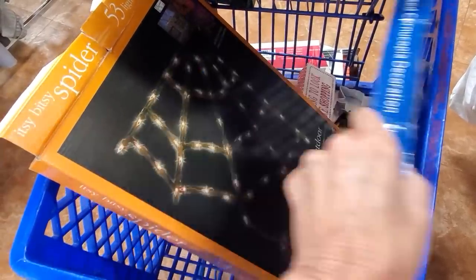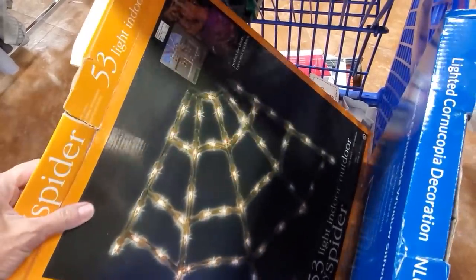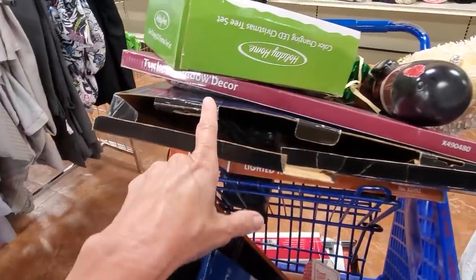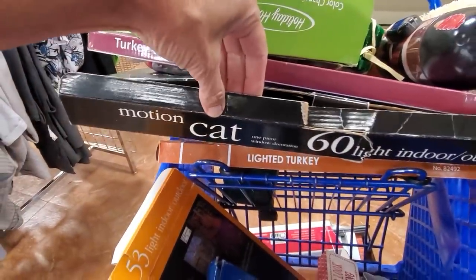This one's a cornucopia. And then I've got, this is called Itsy Bitsy Spider, and it's a spider web. And then, oh goodness, I'm going to have to get to those other ones. There's a turkey. And then I got another Halloween. Oh, it's a black cat. And that one is motion.